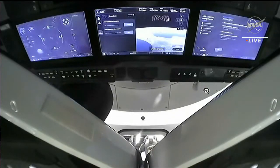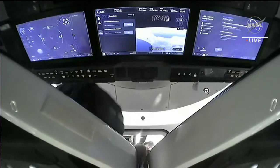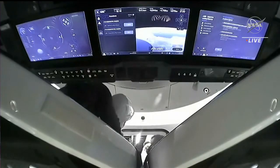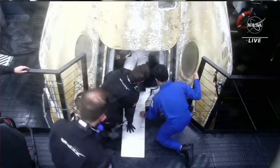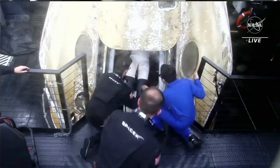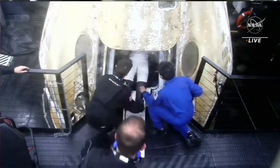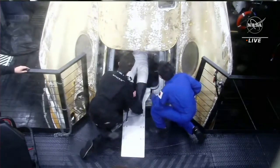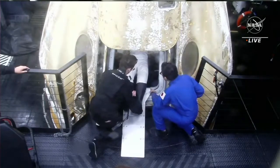We are awaiting egress of Roscosmos cosmonaut Anna Kikina, her first space flight, and, as we mentioned, seasoned veteran Koichi Wakata of the Japanese Aerospace Exploration Agency. And this looks like it may be Anna. Yeah, as I mentioned before, that slide, we have a great view of that slide now. It really helps the crew in this egress procedure.